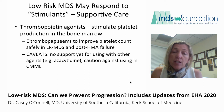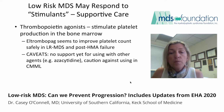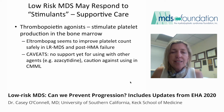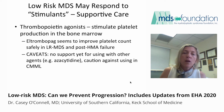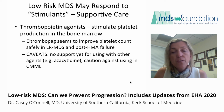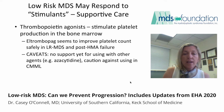It's also been tested in patients in whom Vidaza or a hypomethylating agent, which is the standard therapy for higher-risk patients, has failed. We may go back and use the eltrombopag if thrombocytopenia, or low platelets, is the primary issue. However, to date, there's no study that shows that putting eltrombopag with another chemotherapy agent, like azacitidine, is particularly effective. So we generally don't use it yet as standard of care in that scenario. There's also some warning about using it in chronic myelomonocytic leukemia, as there may be a potential for causing the white count to go up.